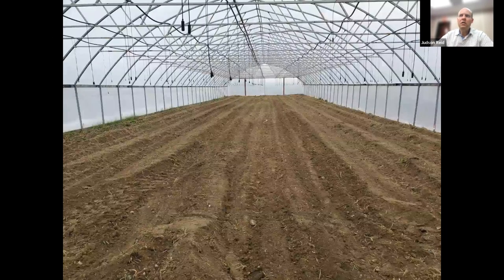To remind everyone, we are talking about protected settings. Sometimes we call these high tunnels, sometimes we call them soil-based greenhouses. I don't get caught up in those terms. We're talking about protected agriculture, and soil-based is the unifying factor here today. Similar to what Talia mentioned at the beginning, we do need to lay a little bit of groundwork, in case you missed the first one, so we have a common understanding, but there's not going to be a lot of repeat in my content, just a little bit so that we all know where we're coming from.